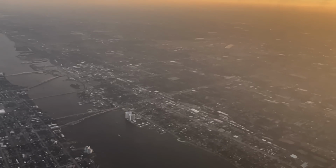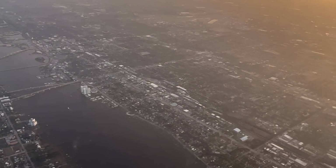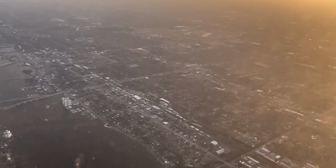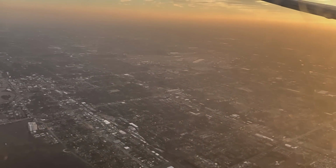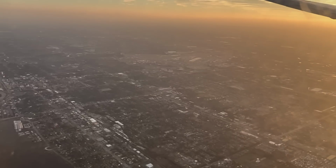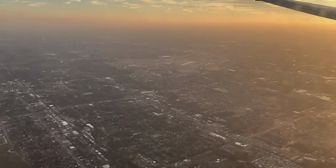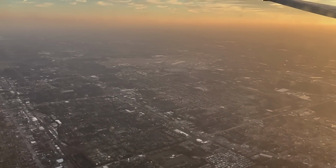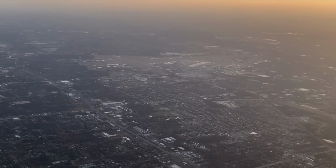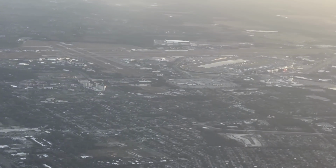That's Daytona Beach below, and the city is located on both the Barrier Island as well as the mainland. With a population of around 72,000, the city is known as the world's most famous beach and the spring break capital of the world. It's a popular place, but I'm equally excited about seeing the Daytona Beach International Airport, which is very easy to find from up here because it's adjacent to the large Daytona International Speedway, home of the Daytona 500. The runway that we'll be landing on runs right to left just above the speedway.